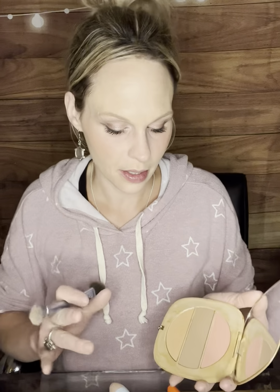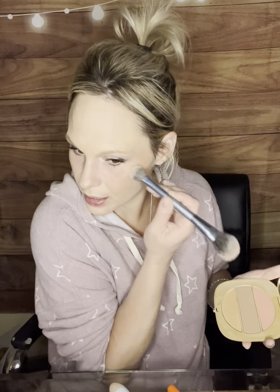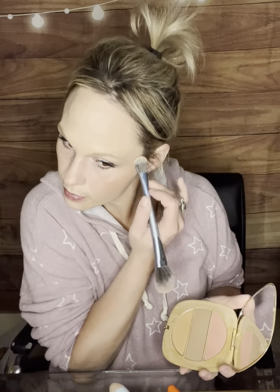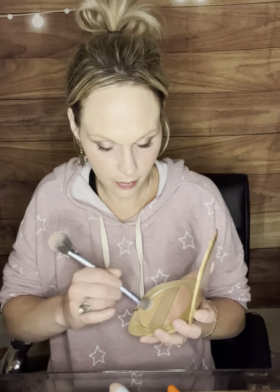Okay, so what I'm loving about this right now is it's a little on the deeper tone for a highlight, but it's not crazy blinding. It's really pretty and kind of natural looking. I like that a lot. I really like the formula on this. Okay, so I'm really happy with this.